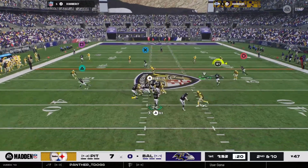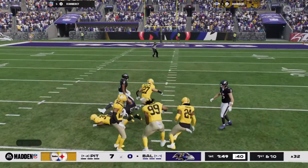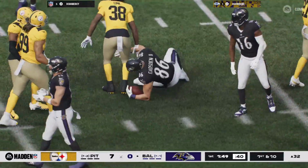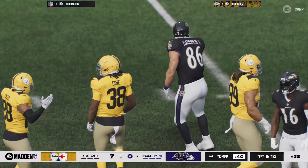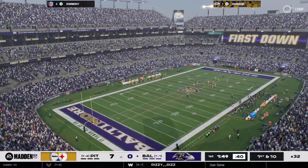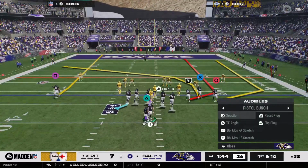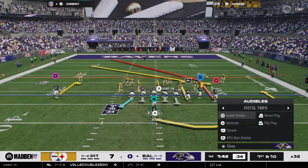Working out of the gun, it's Nix. Short pass taken in by the tight end. And he's taken down inside the opponent's 35. 2 times they've connected on this drive now. This one for 21 yards and a first down. 1st and 10 at the 32-yard line.